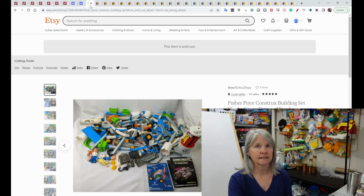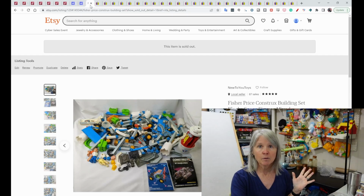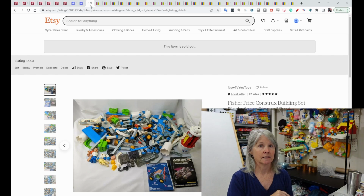And then one sale on Etsy, but I tell you, this week has been crazy. I'm over $500 on Etsy just this past week. These are Fisher-Price Construx. I picked these up at the Goodwill bins in St. Louis earlier this year. I stood there and dug and dug and dug every single Construx piece that I could pick out. These sold on Etsy for $71.95.